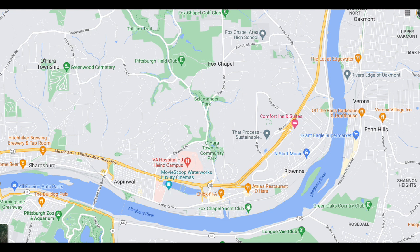It is very, very close to the Allegheny River, as you can see, right across the river from some other popular communities like Oakmont and Verona, which I would say is more east than it is north. So I will possibly cover those communities when I do an East Hills video, but Fox Chapel is one of the wealthiest communities in Pittsburgh.